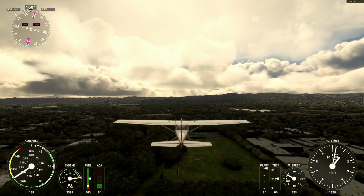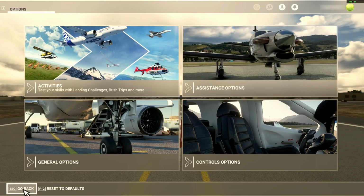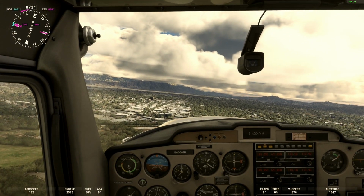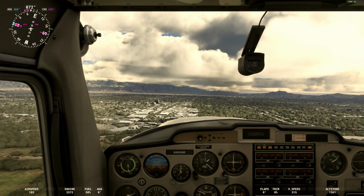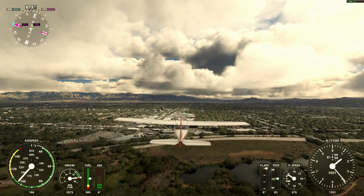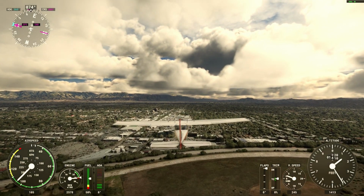Additionally, all of the assistance options were reset to their default, so I was getting all kinds of tutorial pop-ups and point of interest indicators, etc. I had to go in and restore all of my normal settings. In an effort to get my FPS back to at least 30, I lowered my screen resolution to 1080 from 1440. The sim indicated that it needed to be restarted, so I did that.